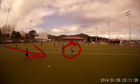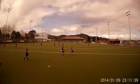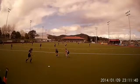If I was going to have one slight weakness to this marking, she's probably not as close to the player as I'd like. As I said, we want to be on man-to-man marking, okay? But as you can see, the end result, as the ball is passed through, Bella's in a good position. She's able to get in front of her player, stop the ball, and then head out in this direction here.